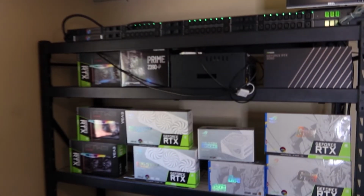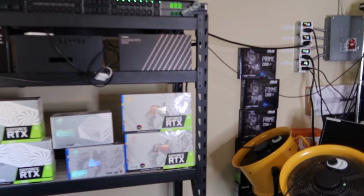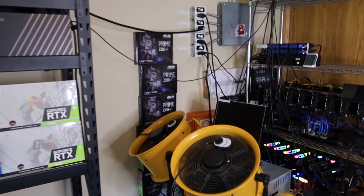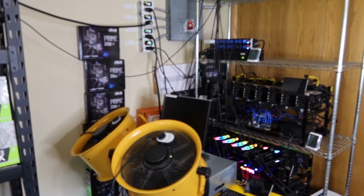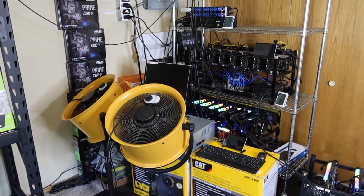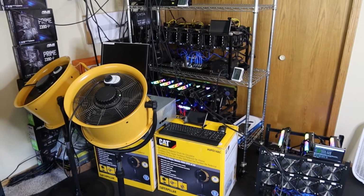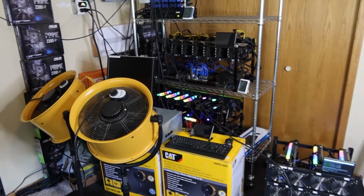All right, while the miners are down, I'm going to take this time to do some rearranging and get some of the rigs repositioned the way I want, because I didn't want to move them unless I had a reason to actually shut them down. So now that I have that reason, they are shut down. I'll wait till they cool off, and then I'm going to do some rearranging.